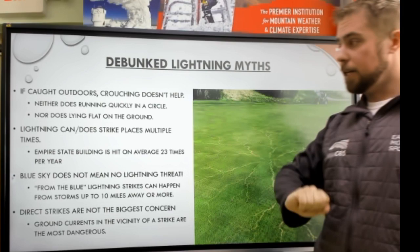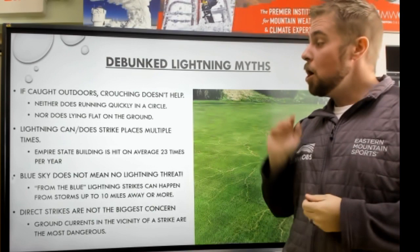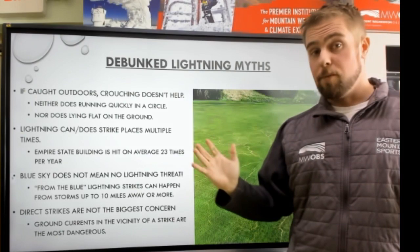Now, one of the more common myths about lightning is that it never strikes the same place twice. And that also isn't true. Lightning can and often does strike the same place multiple times over. One particular example of that is the Empire State Building, which is on average hit about 23 times per year. So it's, you know, tall metal objects for sure, but just getting rid of the fact that lightning can strike anywhere that it makes a connection with that upward streamer.